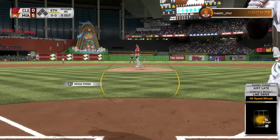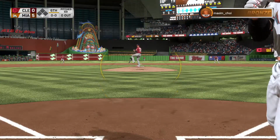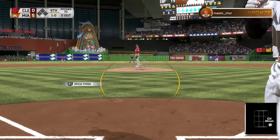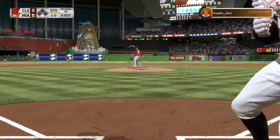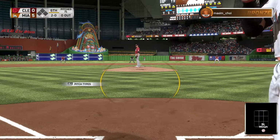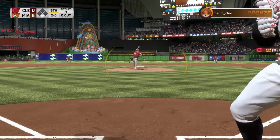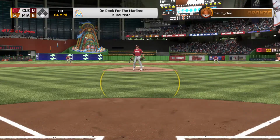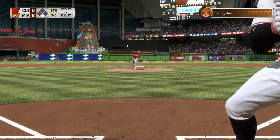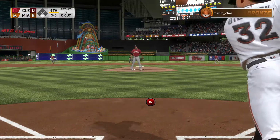Digging in to try it again, Derek Dietrich. He's 0 for 2 thus far in this one. And he misses inside with that one, ball 1. Here's the 1-0. Slider stayed too low, ball 2. Not a great spot to be in right here, 2-0, but I'm not so sure why he's pitching this guy so cautiously.